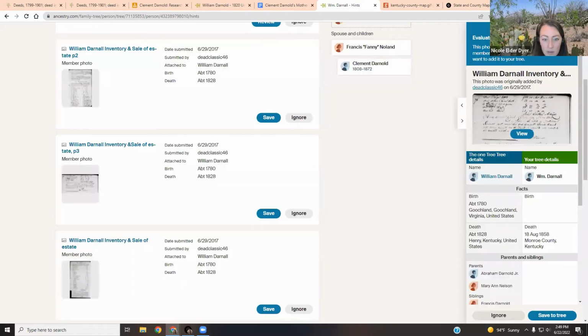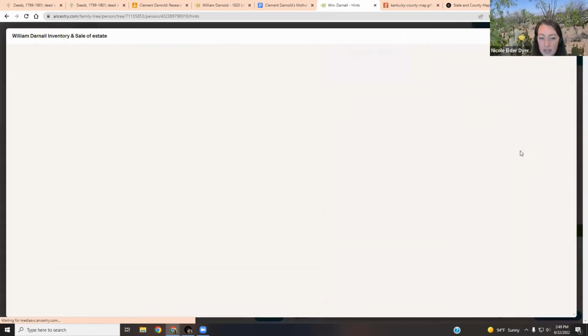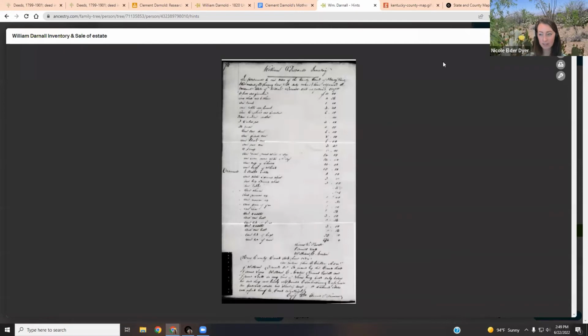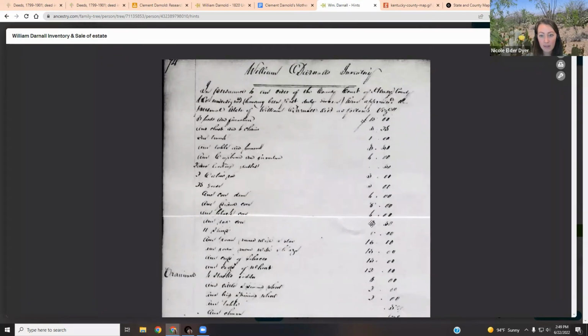Okay, so nothing new there. There's another one here with his estate sale. So really, this is just all giving us great information that William Darnell died when we thought he did, in Henry County in 1828, and that he died intestate, so we won't be able to find a will. William Darnell, deceased.